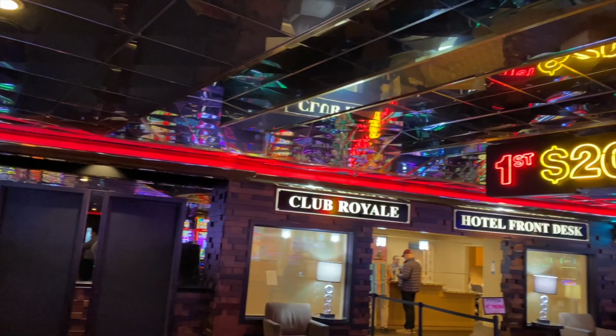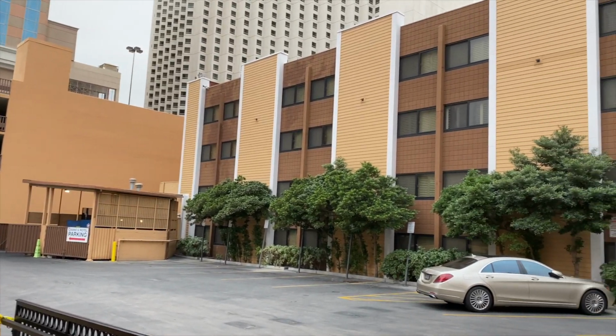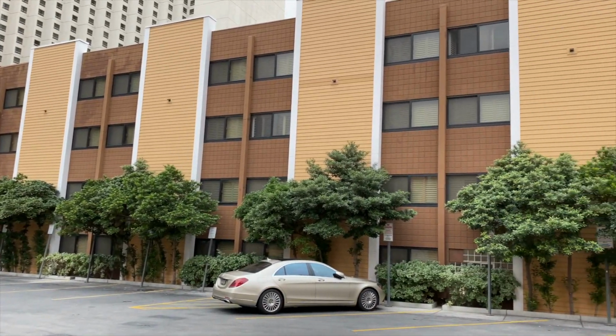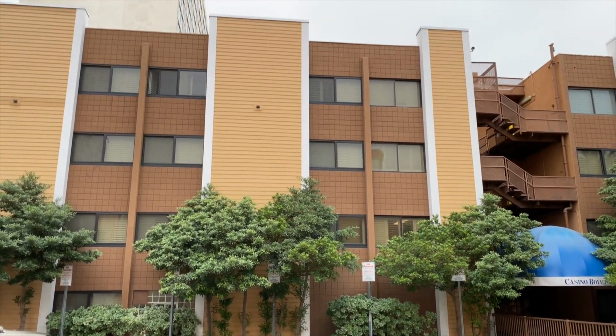The hotel is interesting. Tucked off to the side of the casino in the shadow of Harrah's are 152 rooms associated with the Best Western hotel chain. Booking on their website, now this is a shocker, $167 for our Sunday night.